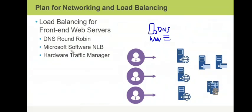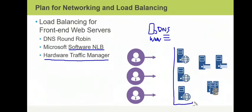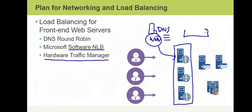We can use either Microsoft software network load balancing or a hardware traffic manager, maybe using an F5 solution or something of that nature. So software network load balancing involves you actually installing the feature of Windows network load balancing on each of the servers, and then coordinating the names and IP addresses that are going to be associated with this cluster. Maybe it's www or intranet or whatever. Then there'll be a new IP address that is created and registered in DNS that represents the cluster, this new identity for gaining access to not any one server, but getting access to that bunch of servers.